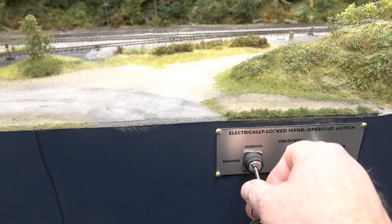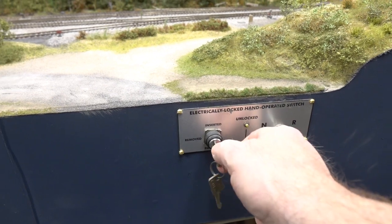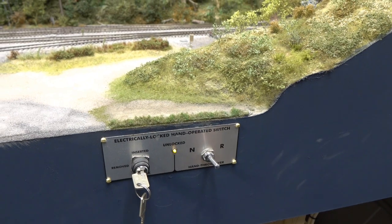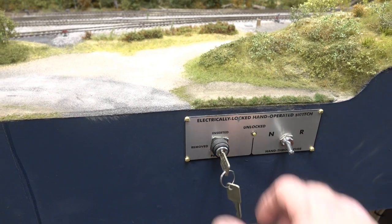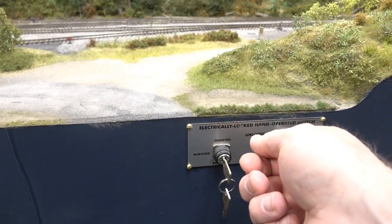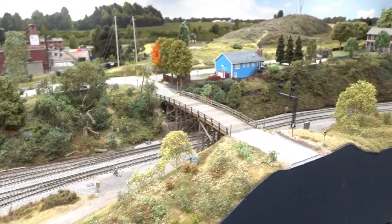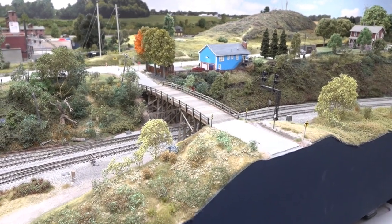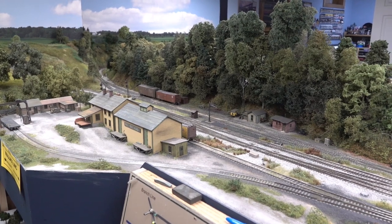So with it being locked, it won't do anything. When you unlock it, the light goes on, and now you can throw the turnout. Okay, and this is tied into the CMRI, so that once you unlock it, the computer knows it's unlocked, and it'll set the corresponding signals on that track here at the west end of the interlocking, and also down at the east end, they'll drop to red. So whenever you unlock it, it knows that, and it'll go red.